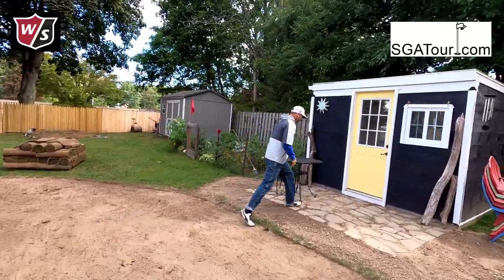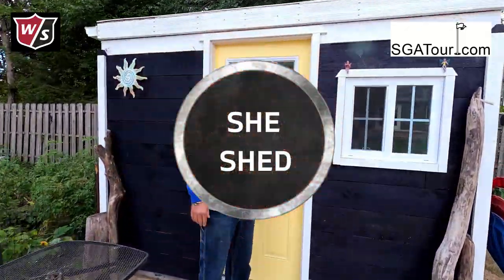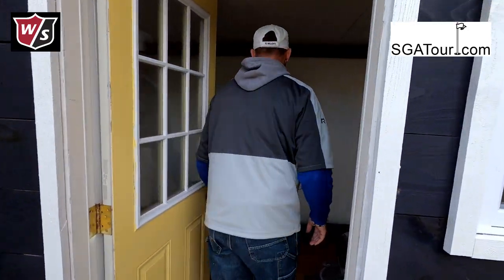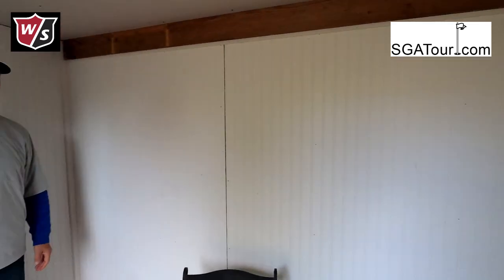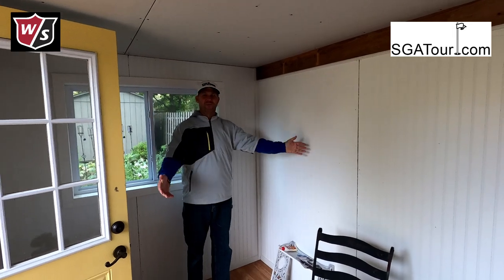One of my other projects here, built a she shed. Everybody wants a she shed. Come on into the little crib. Little crib. Fully insulated, fully drywall, fully wainscoting and floor.